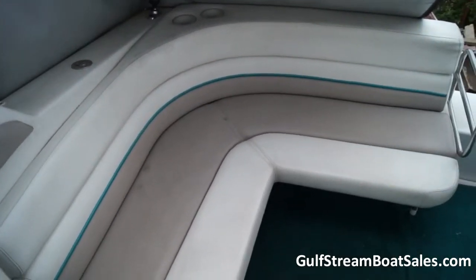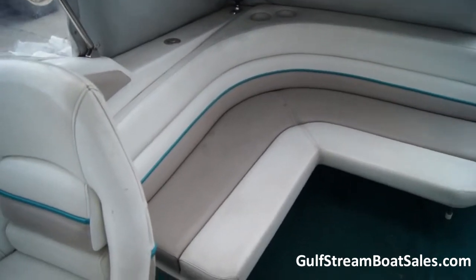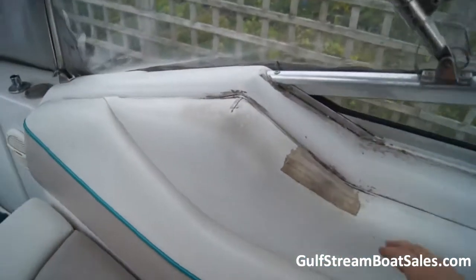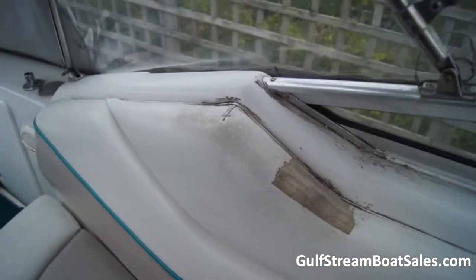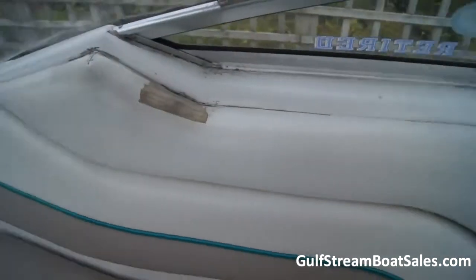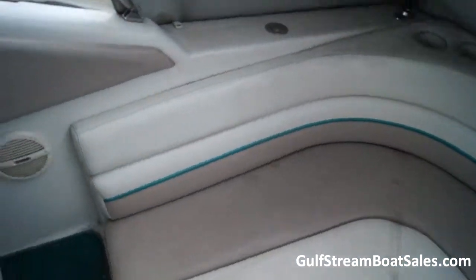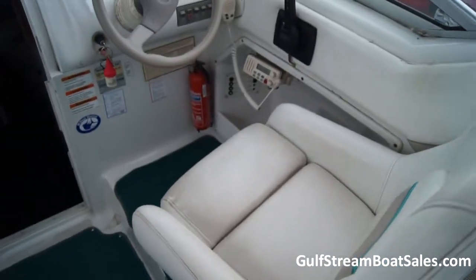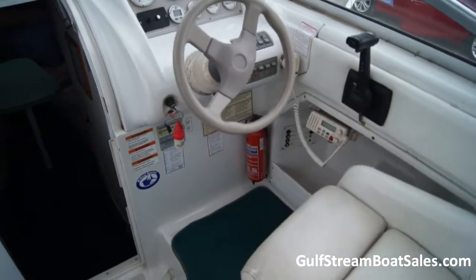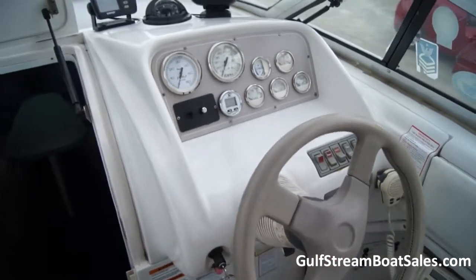The condition of the cockpit, again, it's good. It's pretty good for a boat of this age. There are some scuffs and scrapes. There's been a bit of a tear in the upholstery here which has been patched. But generally speaking, the condition is pretty good for a boat of this age. Obviously, the boat was built in 1995, so it's not going to be in pristine condition, but it's good for the age of the boat and also the price that's been asked.